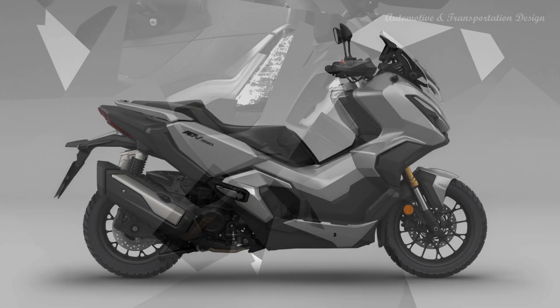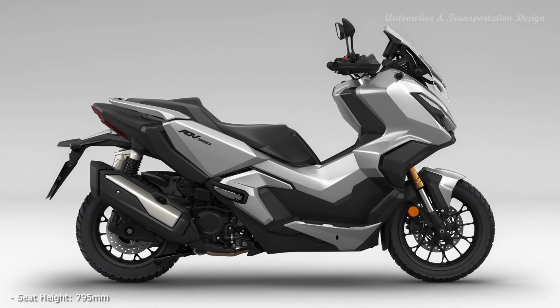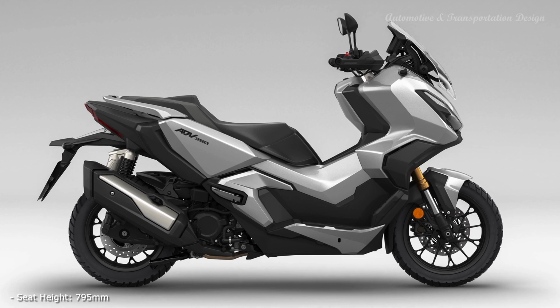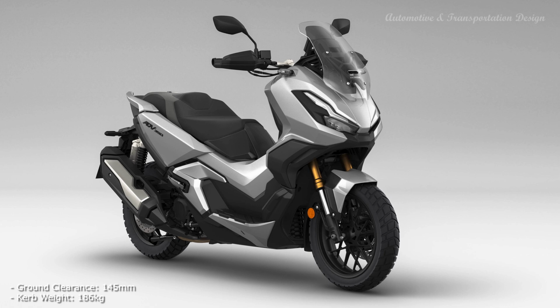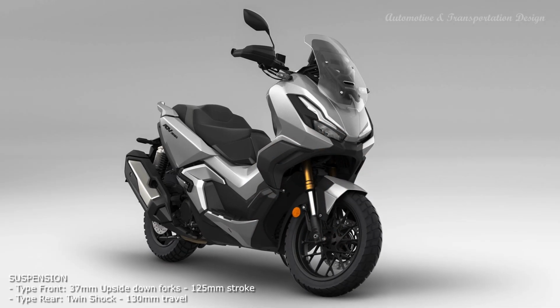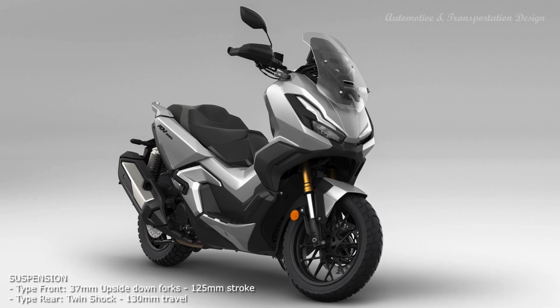Chassis. Lightweight tubular steel frame, 37mm USD forks and remote reservoir rear shocks deliver agile handling and natural control. 6-spoke cast aluminum wheels run block pattern tubeless tires, disc brakes front and rear plus emergency stop signal, ESS, technology.